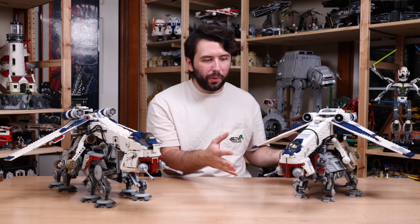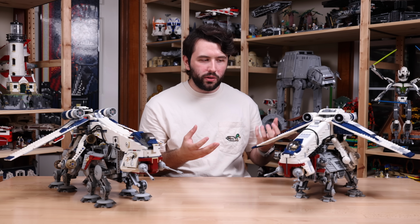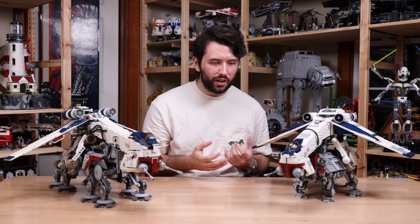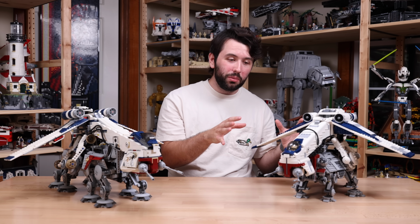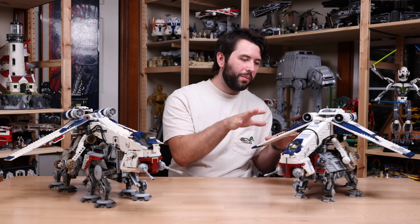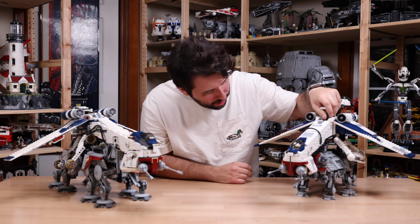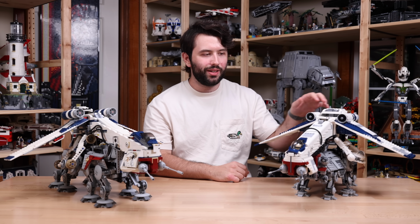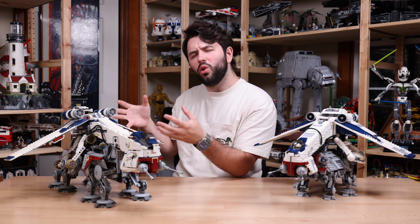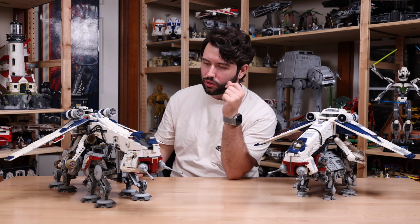A modern day Republic dropship that functions exactly how you think it should. It literally borrows the design aesthetics of the UCS Republic gunship, and it really just shows there was so much creativity and probably a lot of problem solving in terms of coming up with this design. The whole mechanism behind how the Republic dropship attaches to the ATTE is ingenious, and I thought this was the only way. I thought this was the right solution with what LEGO had done here with the ATOT with Dropship.